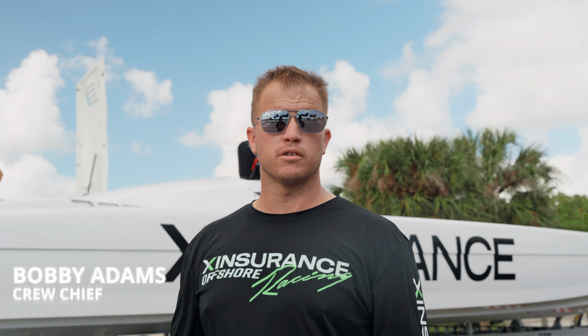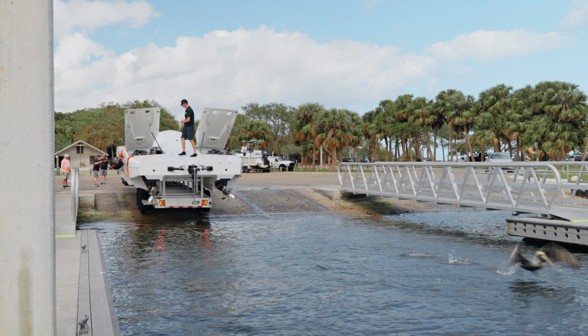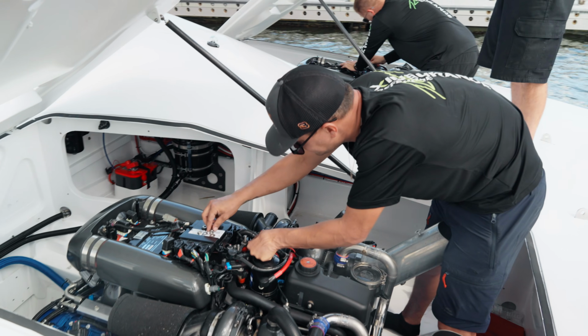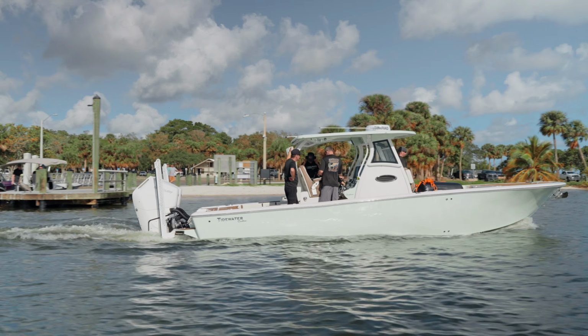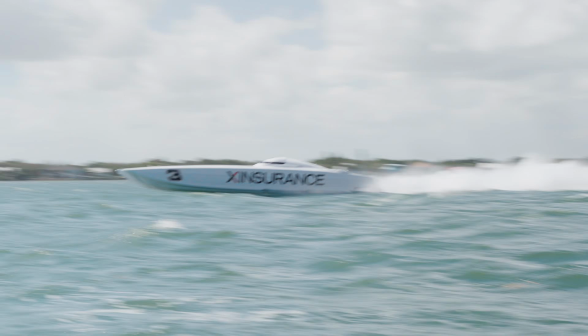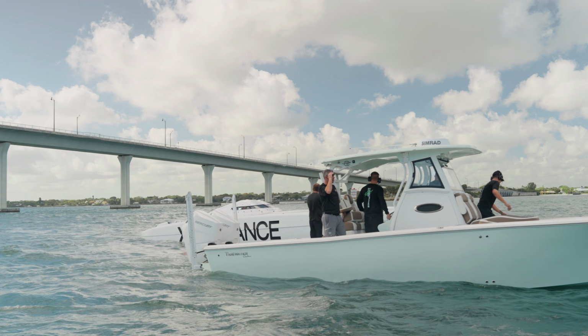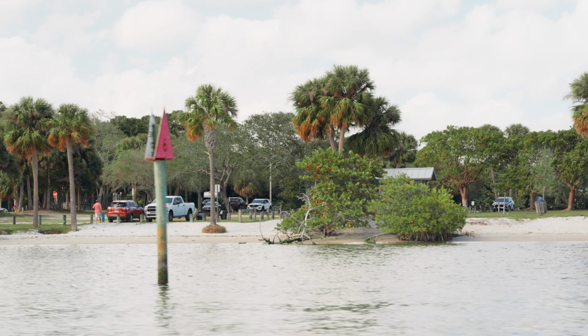The new X Insurance South boat. Leading up, we picked the boat up. We had to put new engines in, partial re-rig on it, and then go through it, tighten everything, check everything, make sure everything's ready to go. First initial test, the boat ran really well. Lost an alternator, so we're gonna swap one out real quick, and then we're gonna head back out.